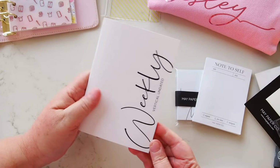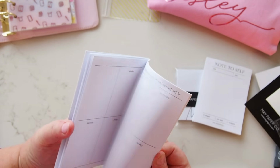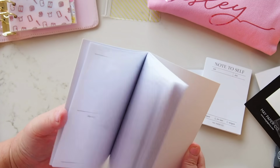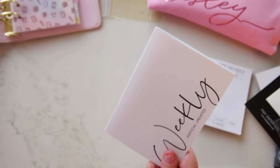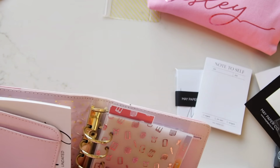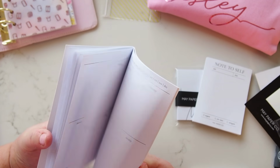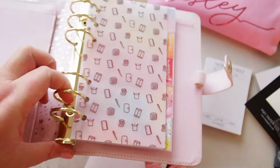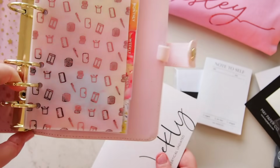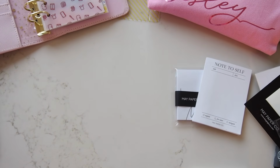Okay, so I have this weekly vertical undated insert, a TN insert from May Paper Co. as well, from the Advent calendar. And I did consider having this to pop into here in case I wanted to use this to take to meetings. But I really want to just take this. I want this with me at all times. I need to get back into the habit of having the planner like an extension of my arm. So I think that's the plan.